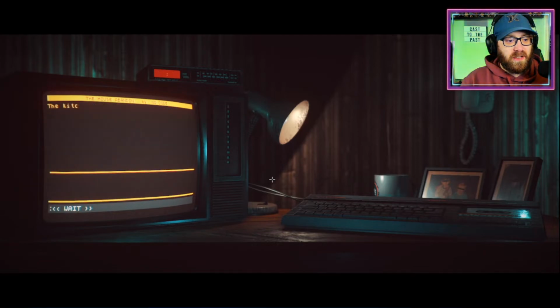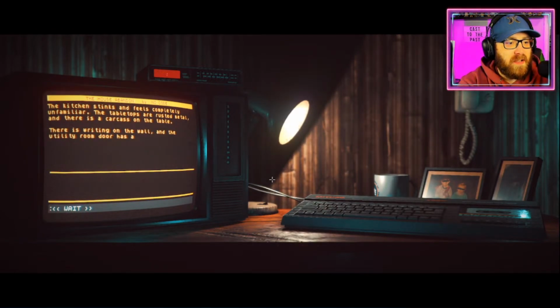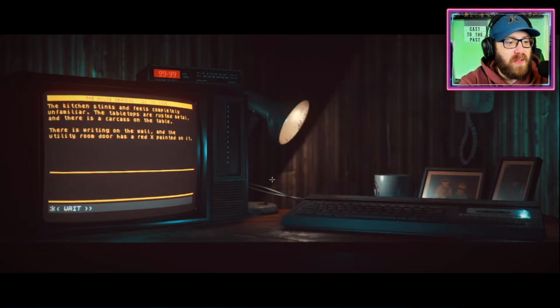You go into the kitchen. The kitchen sink feels completely unfamiliar. The tabletops are rusted metal, and there is a carcass on the table. There is writing on the wall, and the utility room door has a red X painted on it.